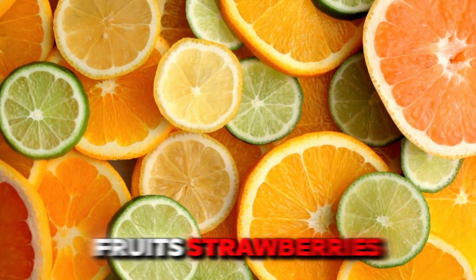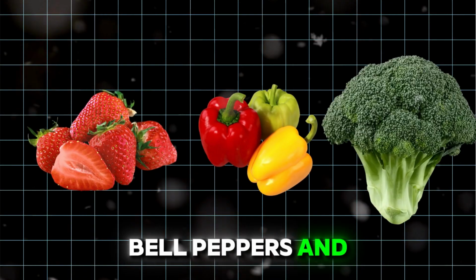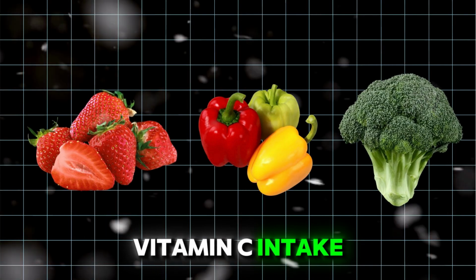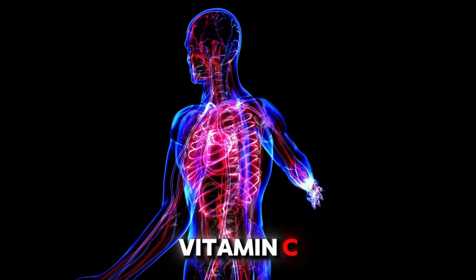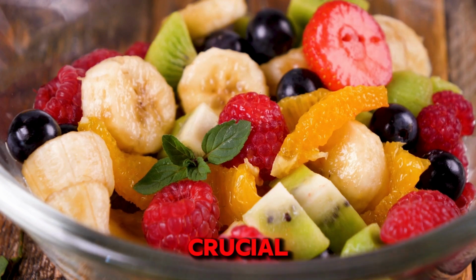Eating more citrus fruits, strawberries, bell peppers, and broccoli can help increase your vitamin C intake. Since the human body doesn't produce or store vitamin C, regular consumption is crucial.